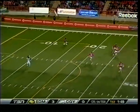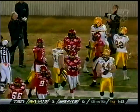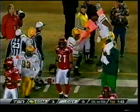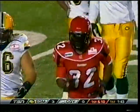Prefontaine boots it downfield, and here's Summers. And Summers bounced off first contact and gets knocked out of bounds. Chris, we have a couple of very good returners in this game. Demetrius Summers is one of them on the kickoff returns. He has the highest average in the league in that department.